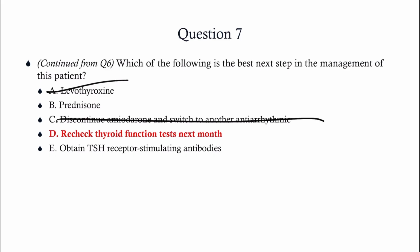Obtain TRABs? No. Graves' disease looks completely different. Graves' disease would give you a goiter. Graves' disease tends to present younger. This woman's in her 60s. Graves' disease tends to present in women in their 30s, 40s, and 50s, so that doesn't make any sense.